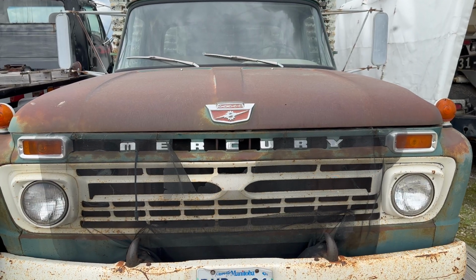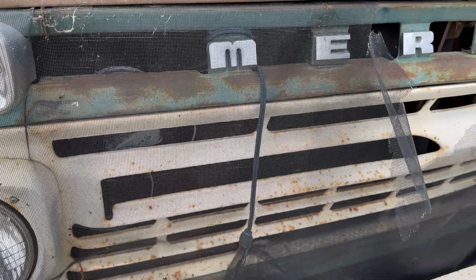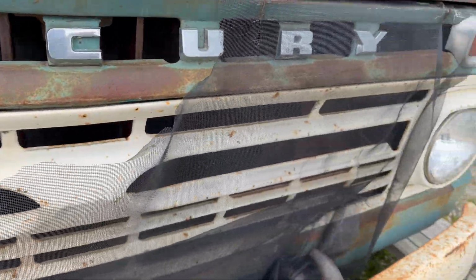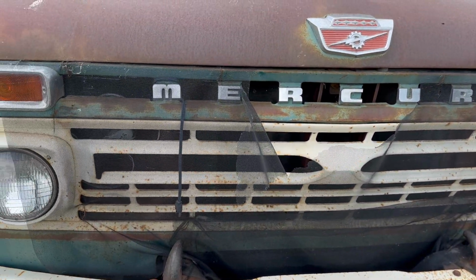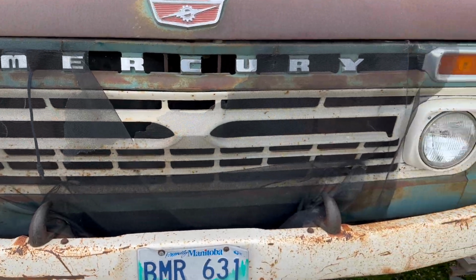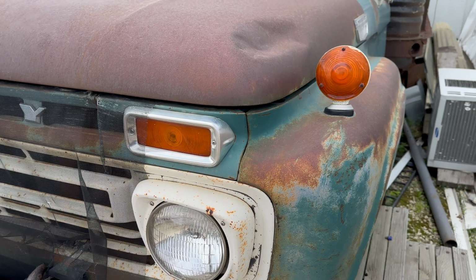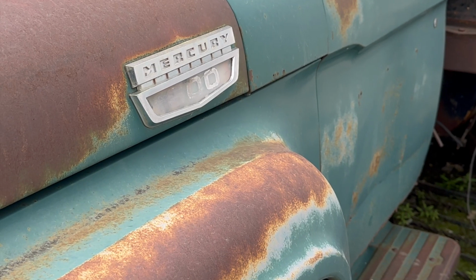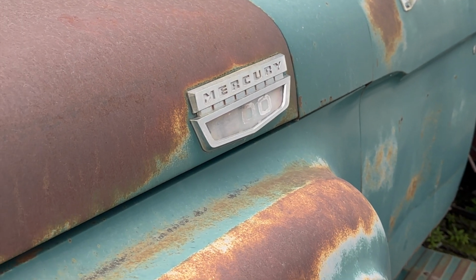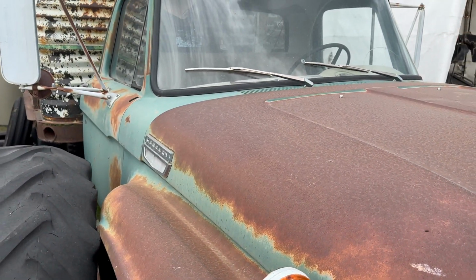There's your Mercury truck with the bug or insect netting. Non-stop fight up north to keep the insects from clogging up your radiator. It's actually a real thing where people are willing to go through a fair bit of effort to keep that from being a problem. Mercury 600. Pretty cool.